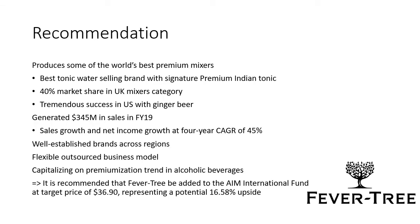Now, onto my recommendation. As good as the spirits are, the mixers also play a critical role in determining the quality of the drink. And Fever Tree has produced some of the world's best mixers over the years, with signature products including the best-selling premium Indian tonic water brand, capturing 40% of the mixers market share in the UK. In North America, the company also experiences tremendous success as their ginger beer became the top seller thanks to the popularity of the Moscow Mule drink.